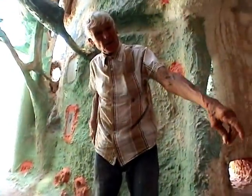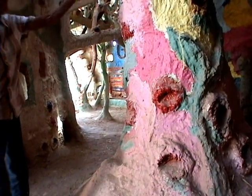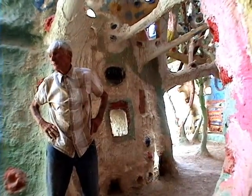Made this tree with a truck tire. All right. And I filled it full of adobe. Okay. 10 car tires with wet adobe. And it's hardened like a smart ball. All right. And it's tougher than a boot.